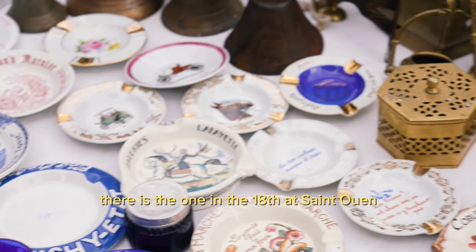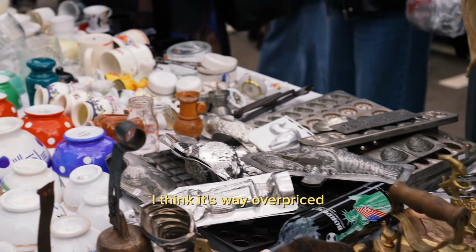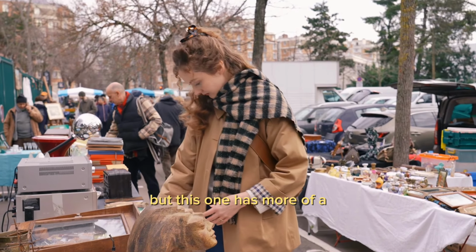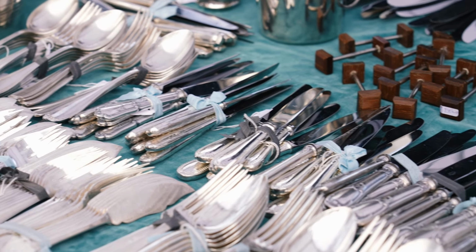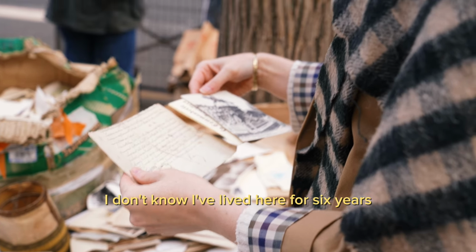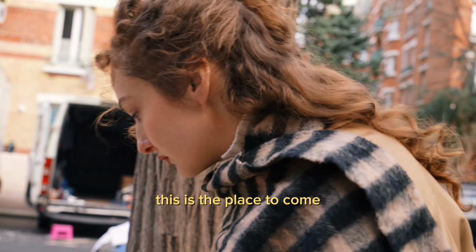There is the one in the 18th at Saint-Ouen, but I always tell people not to go there. I think it's way overpriced, a bit too touristy, not in the greatest area, but this one has more of a local neighborhood feel. It's very friendly, you can find really great deals here, and I've lived here for 6 years and I think I've been here probably 50 times. If you ever need anything vintage, this is the place to come.